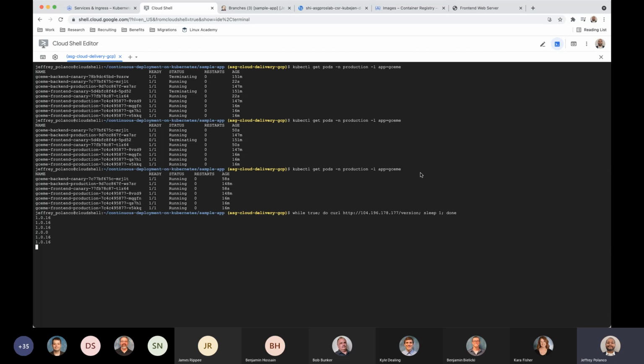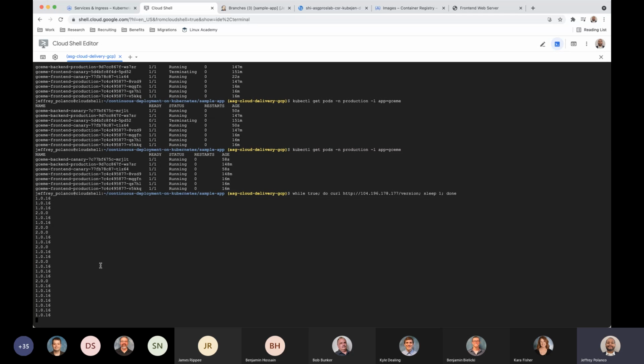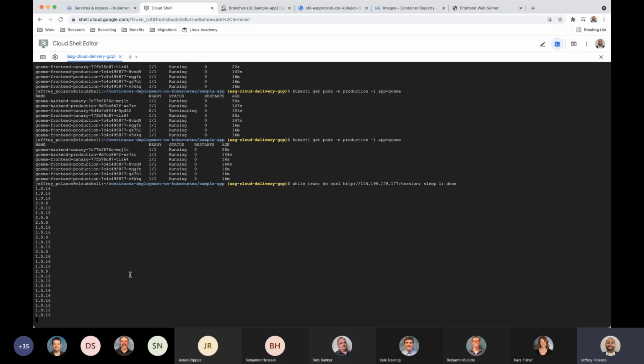So as expected, roughly 20% of the time, the canary front end is responding to this request and outputting the software version that's assigned to it, version 2.0. And then 80% of the time, I'm hitting one of the four production front ends and getting the original application version, 1.0.16.